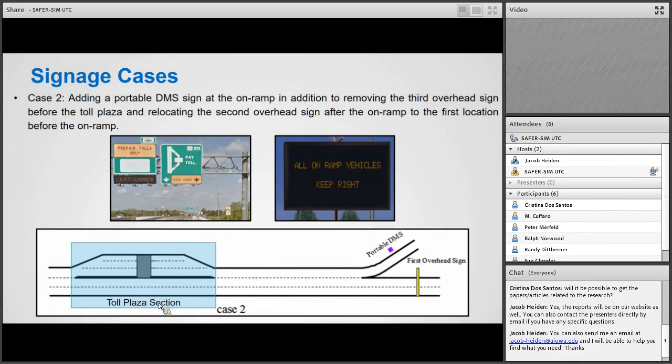And then this is one of the scenarios, and this is again based on analysis that we did before we entered into the experiment. It is to move sign number 2 to a new position upstream of the on-ramp, and then add a portable DMS on the ramp, asking drivers to remain right, even if they want to go to the through lanes, because this would cause a lot of disturbance and weaving if they want to go to the open tolling lane.